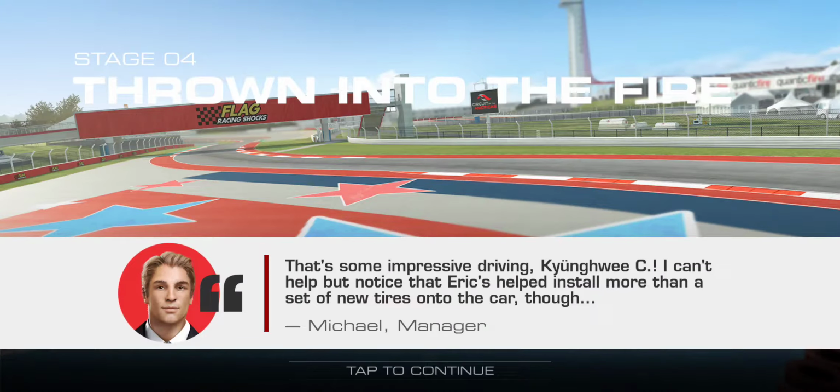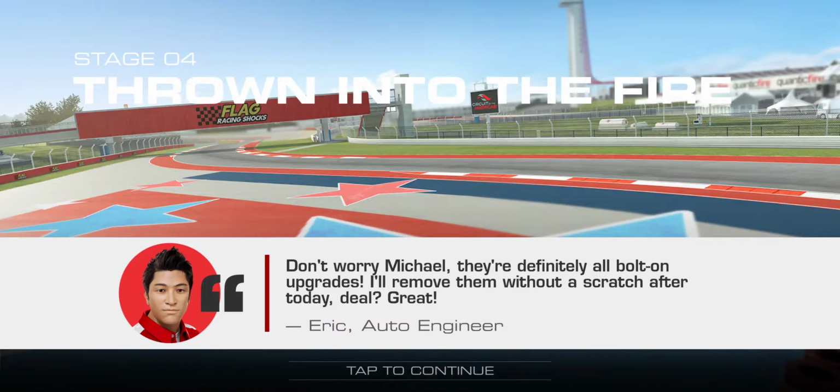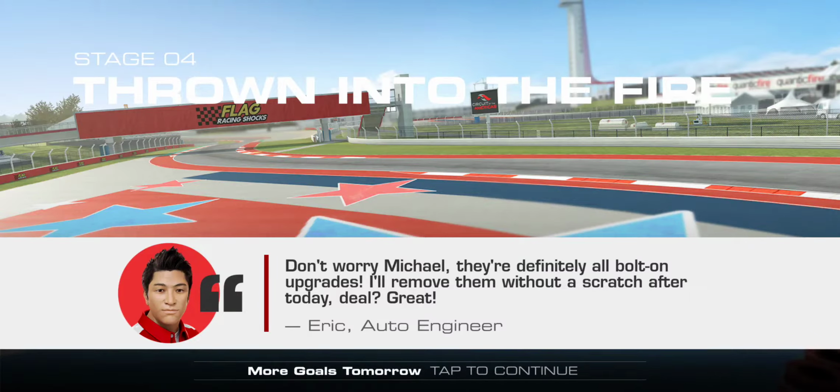Alright, so that's some impressive driving. I can't help but notice that Eric's helped install more than a set of new tires onto the car, though. They're definitely all bolt-on upgrades. I'll remove them without a scratch after today. Deal? Great. Alright, so there we go.